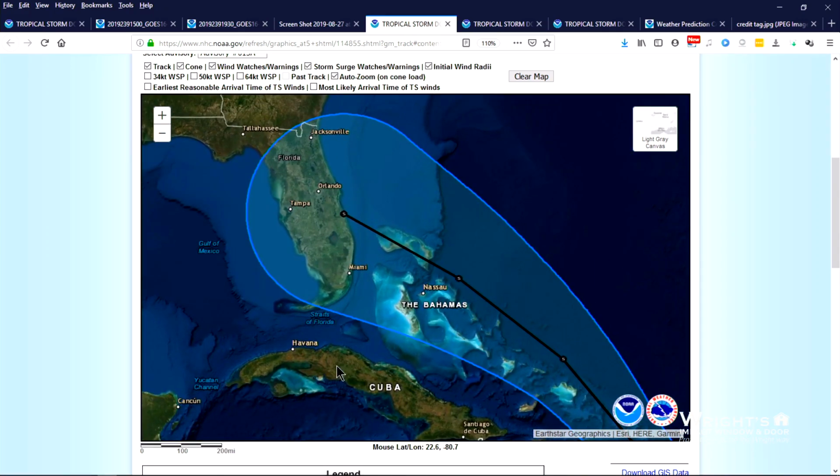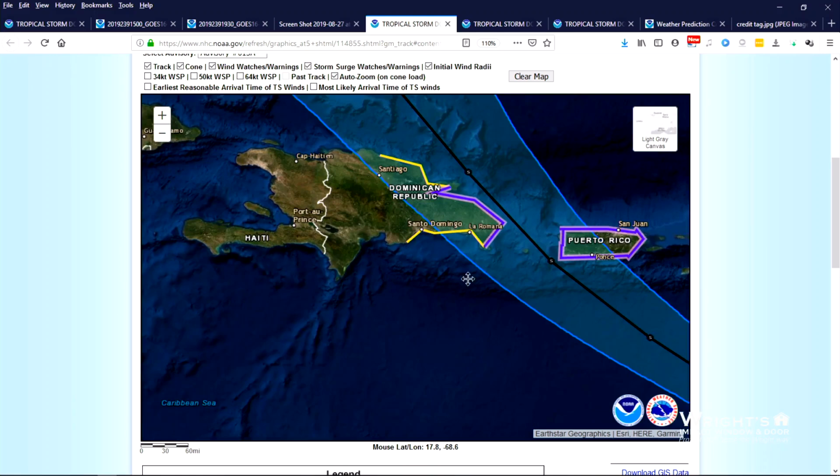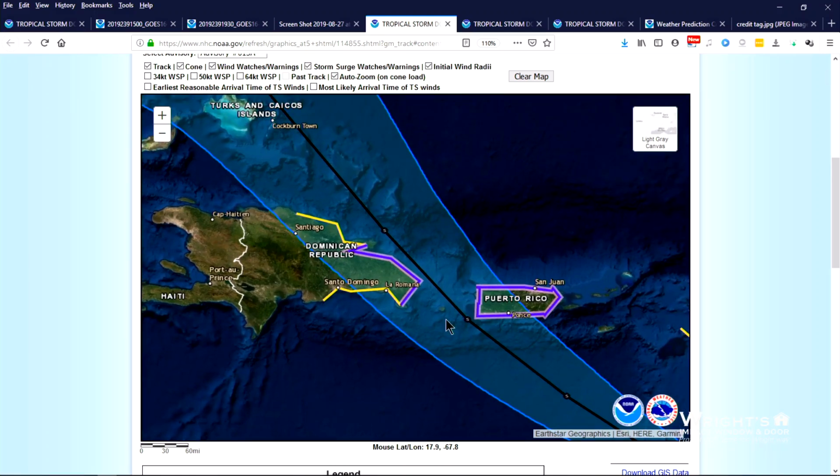Thursday we'll have a better idea on the track forecast and the intensity, because at that point on Thursday it will have made its way through Puerto Rico, through the Mona Pass here between Puerto Rico and Hispaniola, or over the mountains.